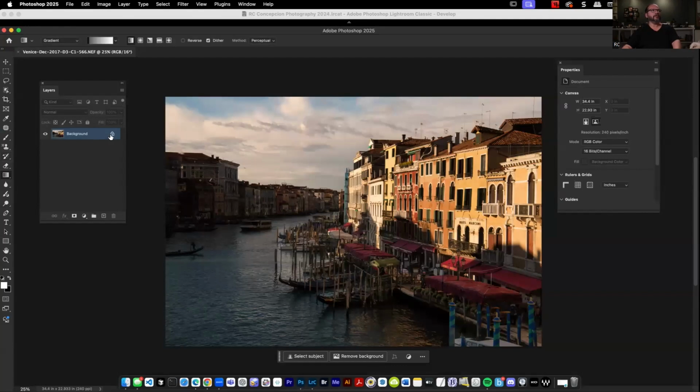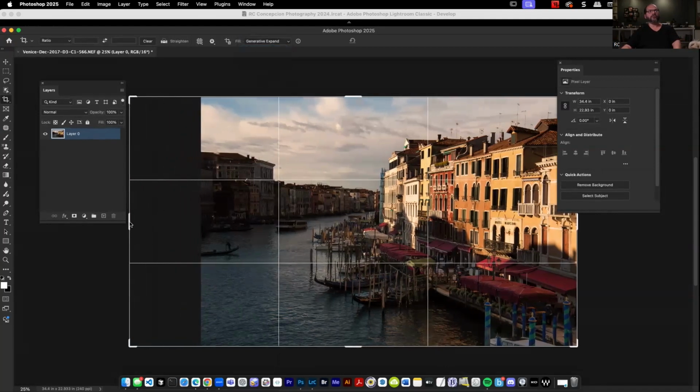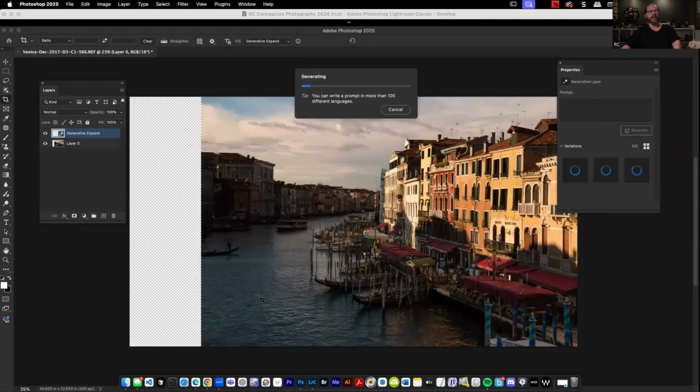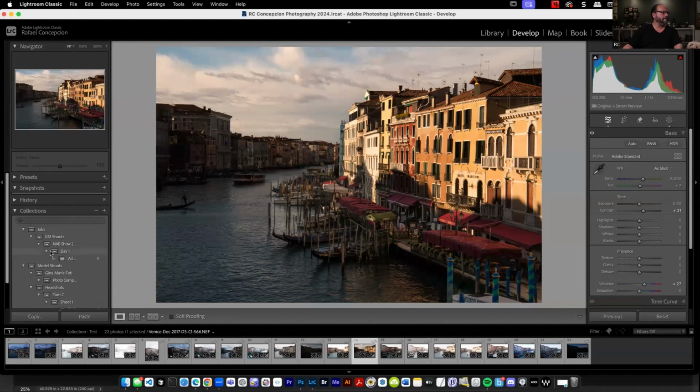Quite literally, what you would do here is you would just use your crop tool. And rather than using your crop tool for transparent, just set it to generative expand and then drag to expand your background, right? If you want to expand it on two sides, let's see, do I have a model that I can do that with? Hold up.